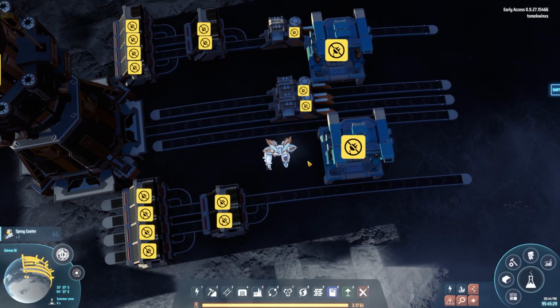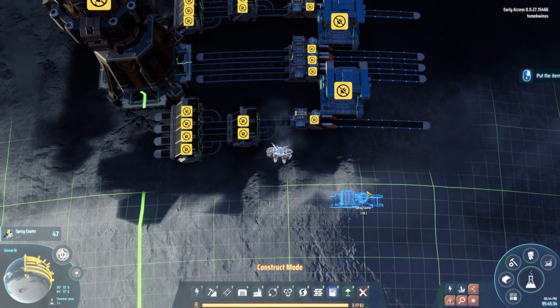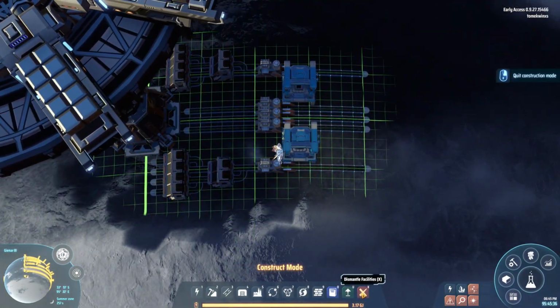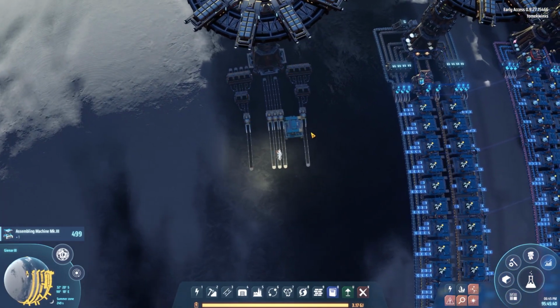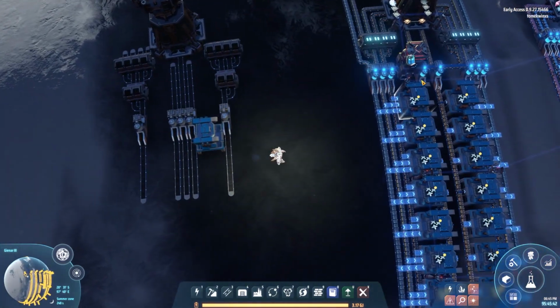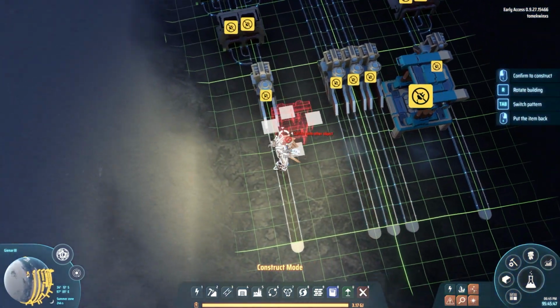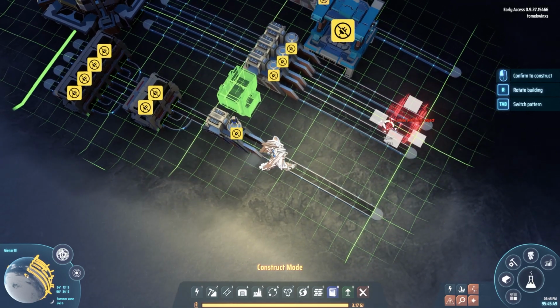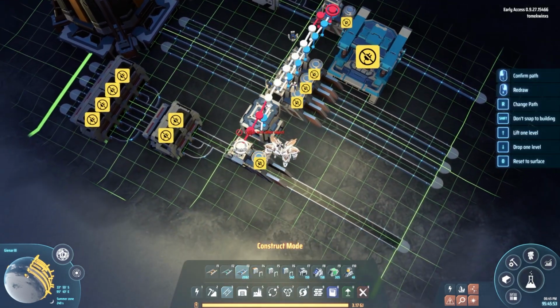Oops. Let's reverse that. Like that. And that looks really good. And I'm going to copy and paste this over. And I want to make sure that is aligned, which it is. And then I'm going to belt this through the spray coaters.